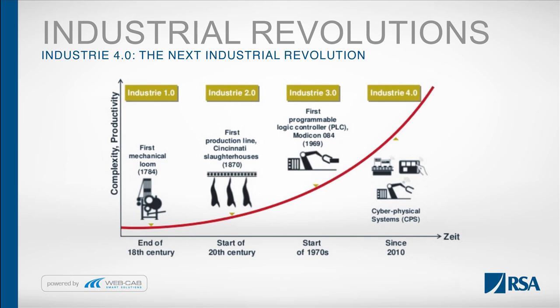Industrial revolutions. I want to point out a few things. I think that we all understand that we're in an interesting day and time. Technology is moving quickly. The internet has changed the way that we work, we act, we think in so many ways.